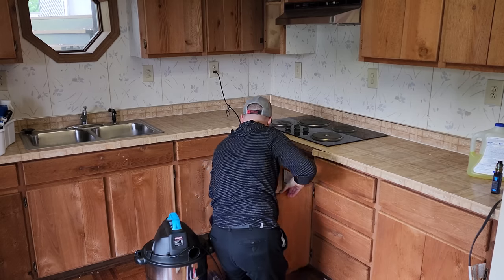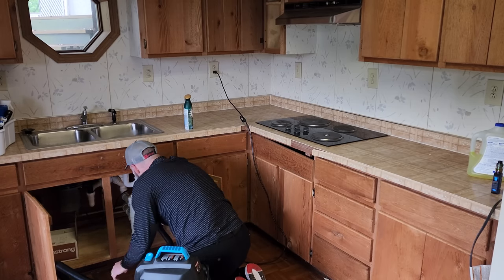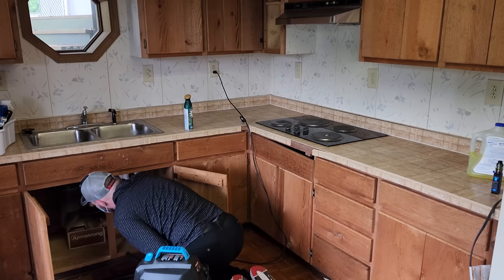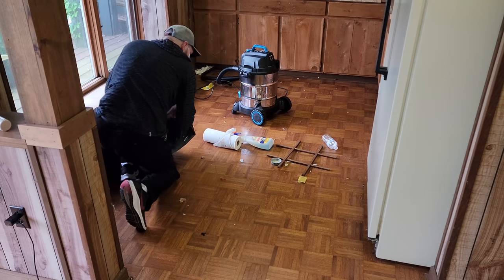Now, I didn't see any evidence of new or current activity from rodents. This all looked old to me. And that happens over time too. Like when somebody first moves out, any crumbs and stuff like that is going to attract rodents. And then after all the food's gone, there's no reason for them to stay there.